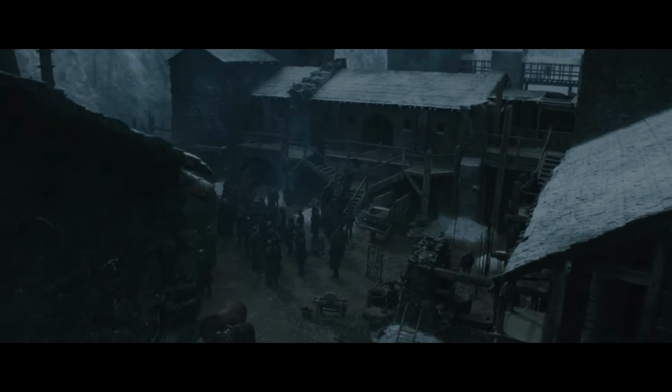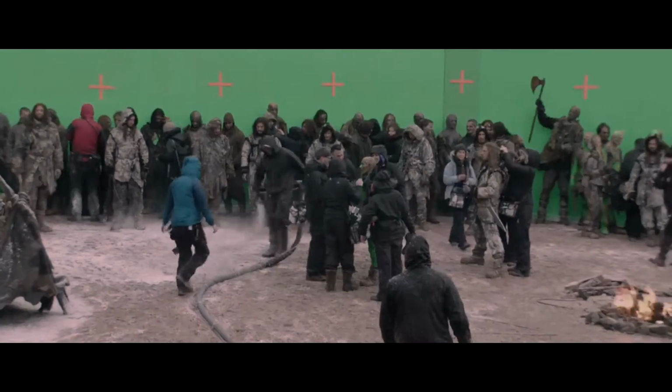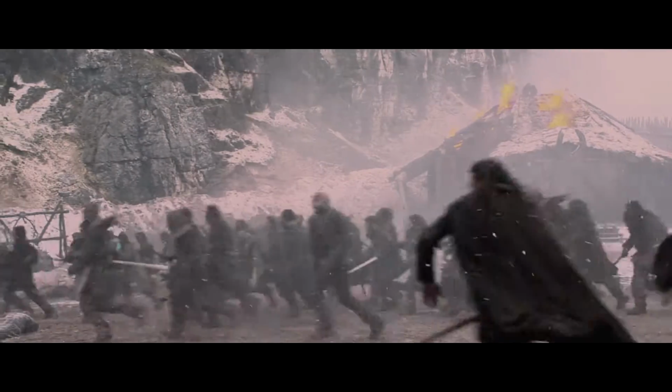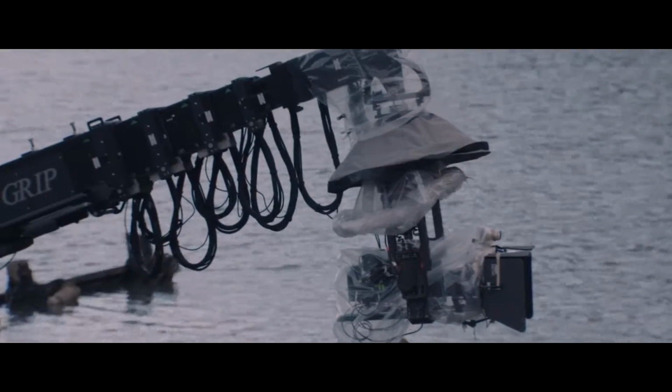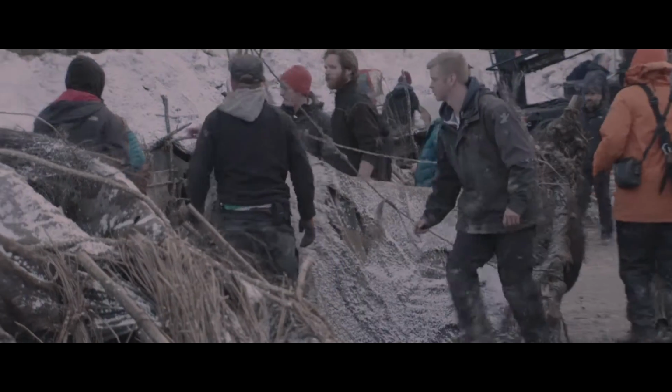This is in the same area where the Castle Black set was constructed, but the Hardhome set being 60 or 70 times larger in comparison. Not only were the buildings real, but the entire wood log palisade wall as well. As well as this, the 20-minute sequence took an entire month to shoot.